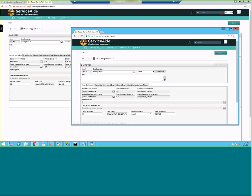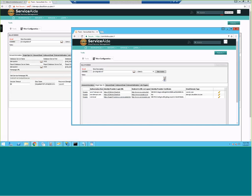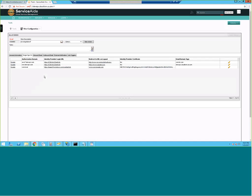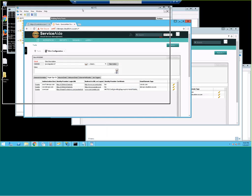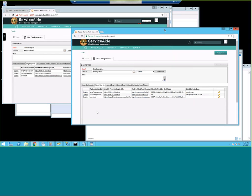And then the single sign-on configuration, in case there are any single sign-on configurations, that would also get moved. For example, here you would see 3 configurations I have done. All those 3 configurations would get migrated to the new system. Let me show you in parallel so that you would get the difference between the 2.